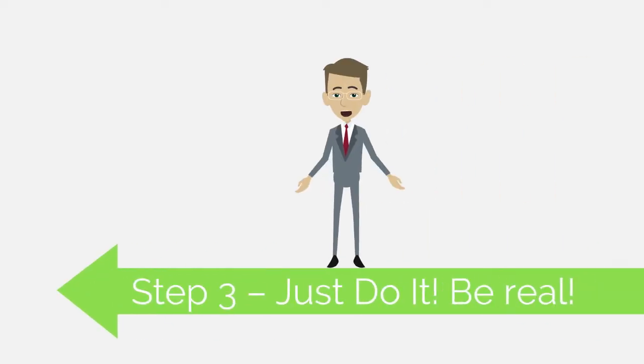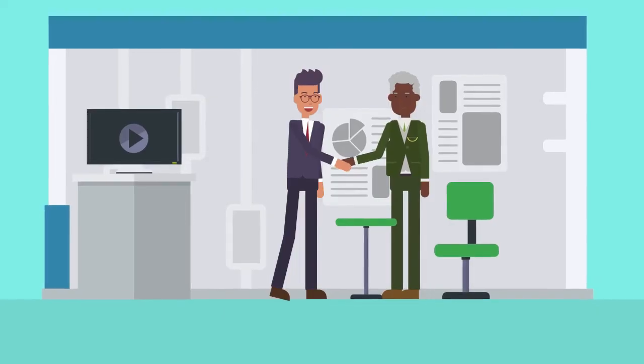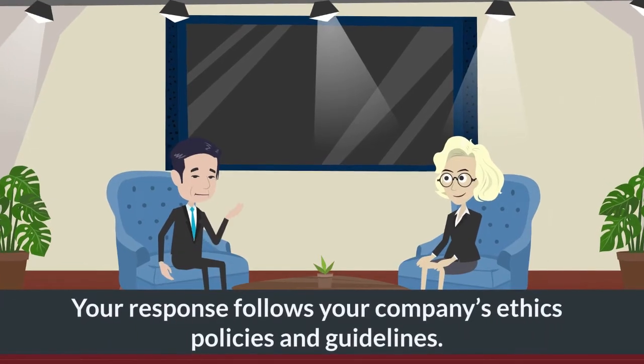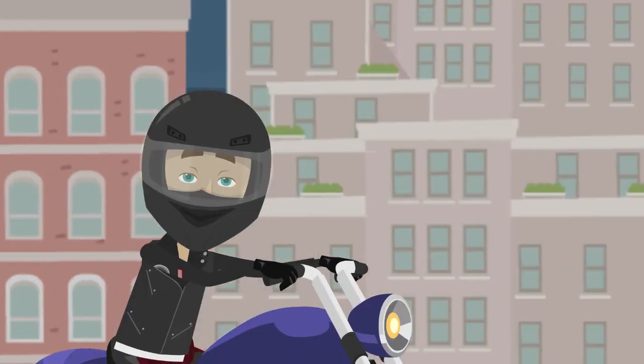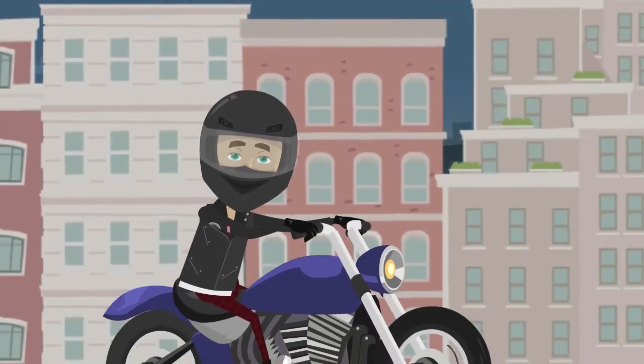Step 3. Just do it. Be real. Consider the best and worst case scenarios. Decide on a course of action and stick to it. Make sure that your response follows your company's ethics, policies, and guidelines. Be prepared for a rough ride. Standing up for your principles may not win you a popularity contest.